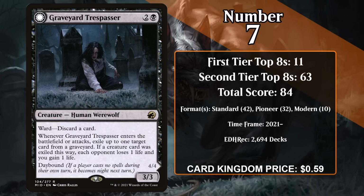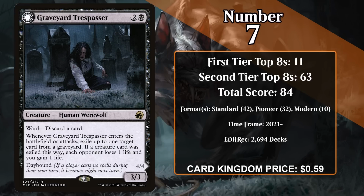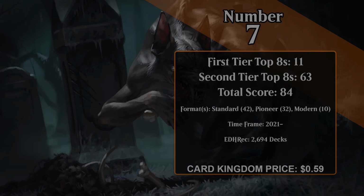The ward that this has also means the best your opponent can usually do against it is 2 for 1 themselves. All of that power has led to the Trespasser having multi-format success, where it's especially attractive for mid-range decks in pretty much every format. These days it's seeing lots of play in both Pioneer and Modern, and it's one of the more active cards on the bottom part of this list, so there's a real chance it moves higher.